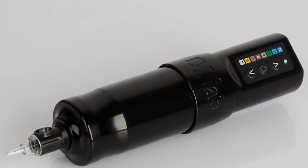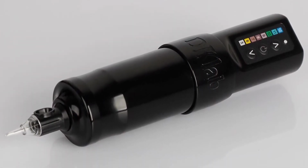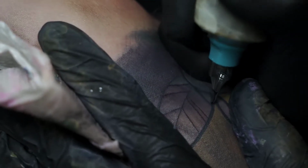The pen is compatible with all sizes of cartridges and needles, with an advanced gear system for smooth, soft, and quiet operation, ideal healing results, gently and smoothly transfers ink to skin, suitable for all skin types.